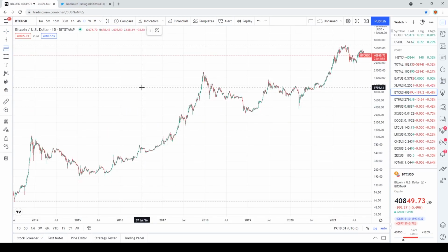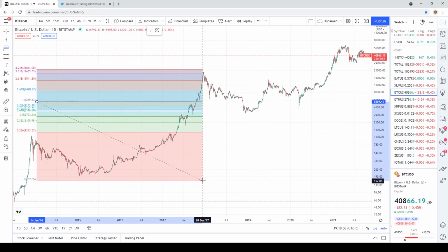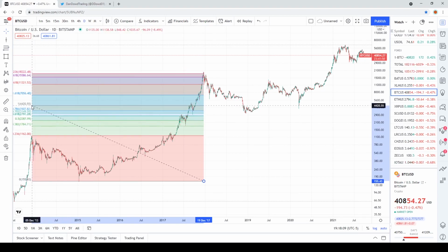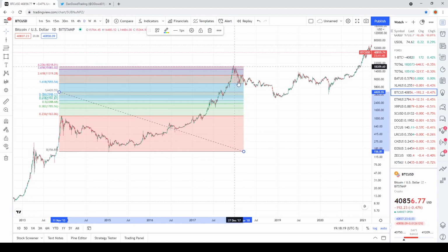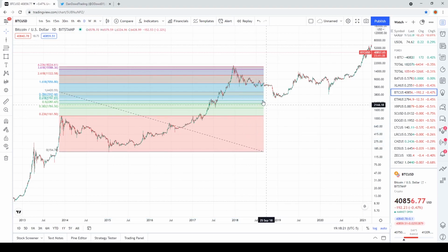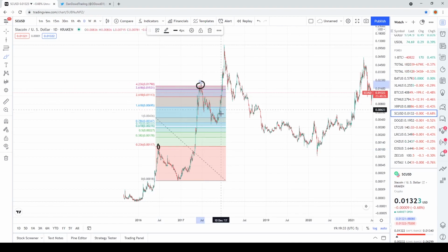Another thing I wanted to show you guys is that in the last bull run, to figure out the measurement of how high Bitcoin would go, I measured the 0.236 Fibonacci level as a resistance of that high of the 2013 bull run, and you could see that it pinpoint hit that 4.236 before we went into our next bear market. As you can see, this method worked with other altcoins like Sia Coin. You measured your 0.236 level as a resistance level on top of the peak of the previous bull run, and it went out to that 4.236 level before crashing.